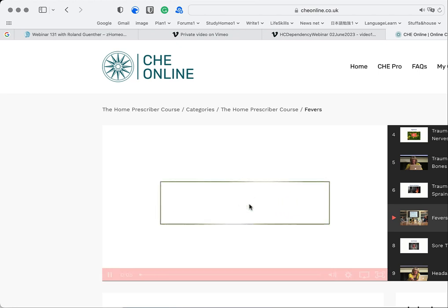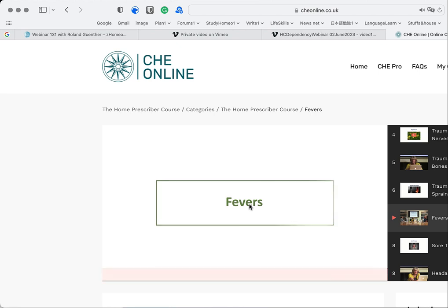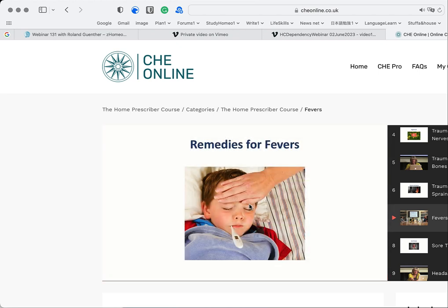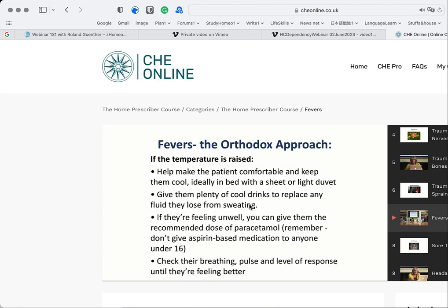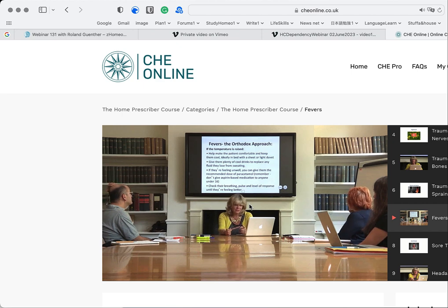So we're going to move on now after traumas to remedies for fevers. And again, to start off with, we're going to look at the orthodox approach. The orthodox approach to a fever is help make the patient comfortable, keep them cool, ideally in bed with a sheet or a very light covering. Give them plenty of cool drinks to replace any fluid they might be losing from sweating. If they're feeling unwell, you can give them the recommended dose of paracetamol. Check their breathing, pulse and levels of response until they're feeling better.